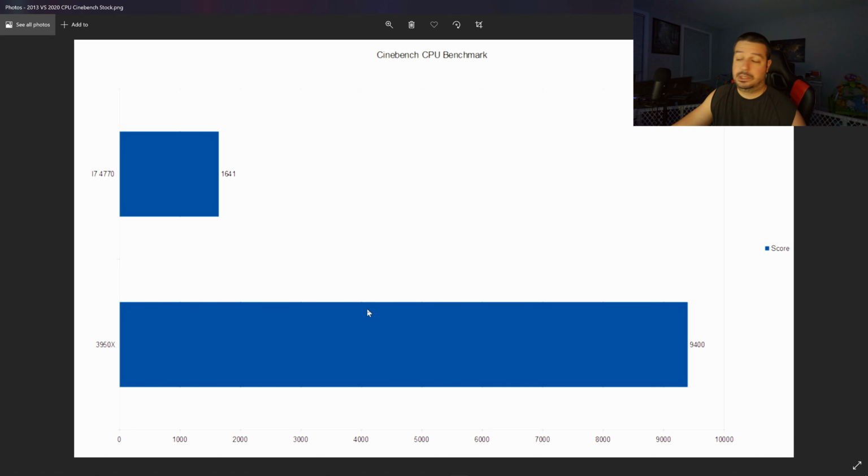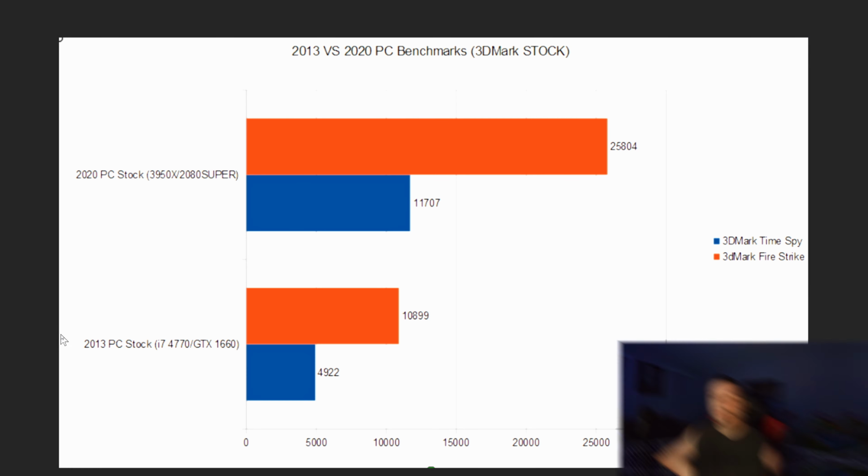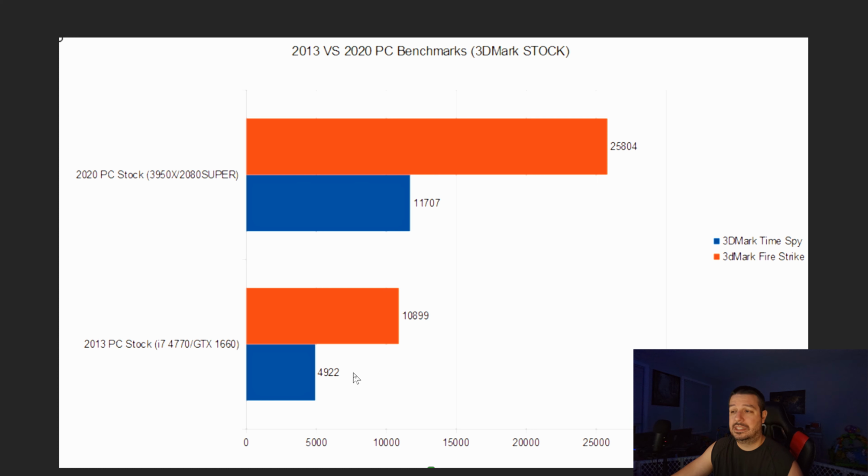In our next chart, we're looking at 3D Mark, which is more of a measure of graphical capability, which kind of takes into account the GPUs and the CPUs to some extent, but more the GPU. So here we have now, these are all stock, nothing is overclocked here. We have the 2013 i7 4770 down here, and we have the stock 3950X 2080 Super up here. So the first category we'll look at is in the blue here. We have the 3D Mark Time Spy render. So the 4770 came out at a respectable 4922, and the 3950X came out at 11707. So you're looking at only about a 2.5 times gain there.